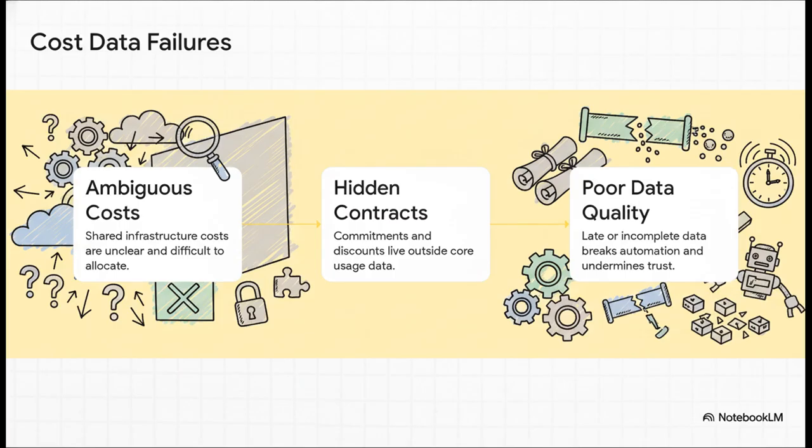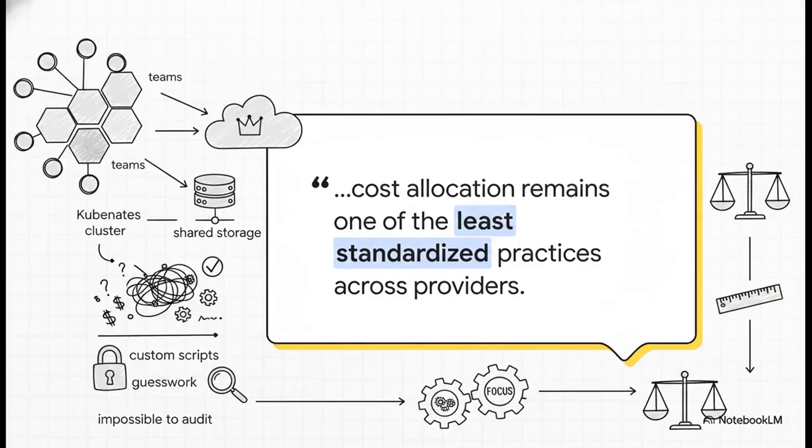So let's break down what each of these really looks like. All right, first up, shared costs. Just think about a Kubernetes cluster being used by, say, 10 different teams. Who pays for the control plane? How do you even begin to split the cost of that shared storage? The truth is, right now, cost allocation is all over the place. Teams end up having to rely on custom-built scripts and, honestly, pure guesswork. And that, well, it's impossible to audit, and it sure as heck doesn't scale.